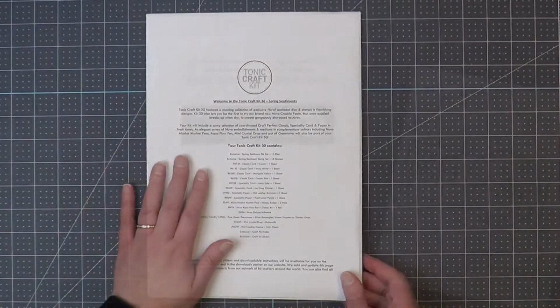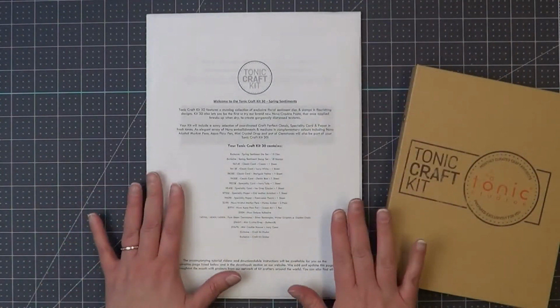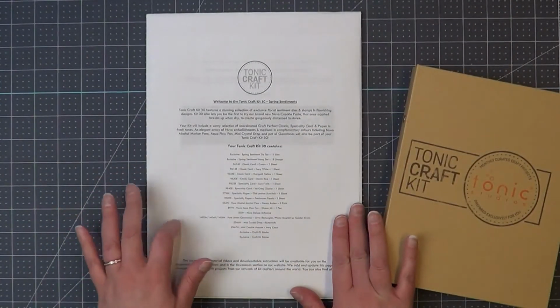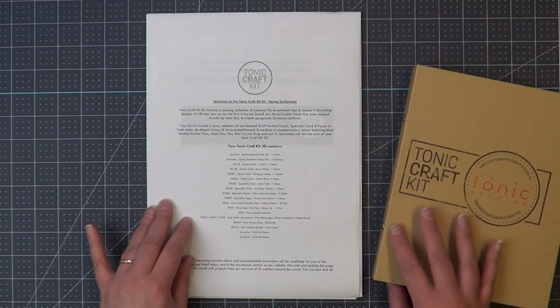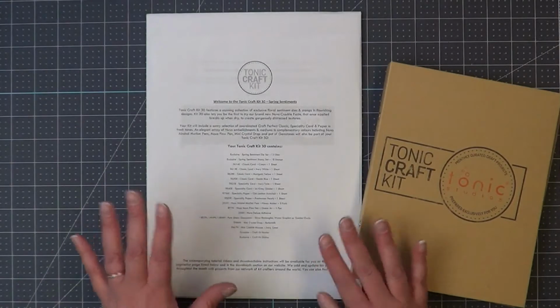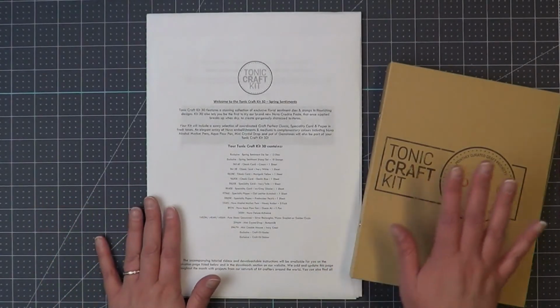This is my intermediate kit. All right, I apologize about that. So this is the Tonic Studio craft kit, and this is pretty cool. Again, it is intermediate. I would not say it's for beginners, especially when it comes to their stamps and dies.